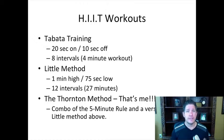So you might, let's just use jumping jacks. You might do jumping jacks for 20 seconds and then just kind of march in place for 10 seconds. And then the next 20 seconds, and you stay on a very strict schedule. And it sounds like, hey, that's not bad, 20 seconds of jumping jacks. But by the time you get to about that 5th or 6th interval, yeah, it starts to catch up with you a little bit. So Tabata training is very popular right now. Again, that can be done anywhere.